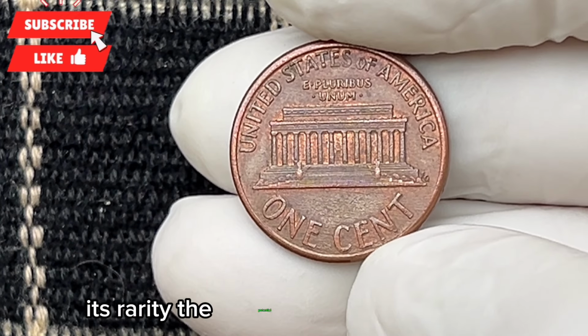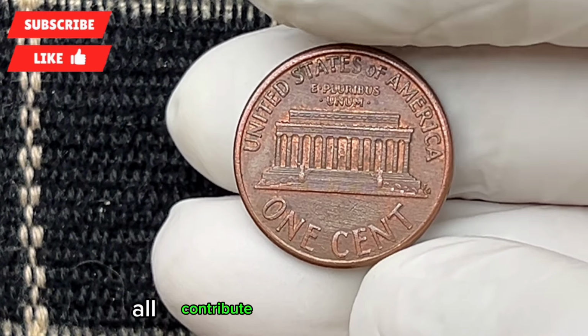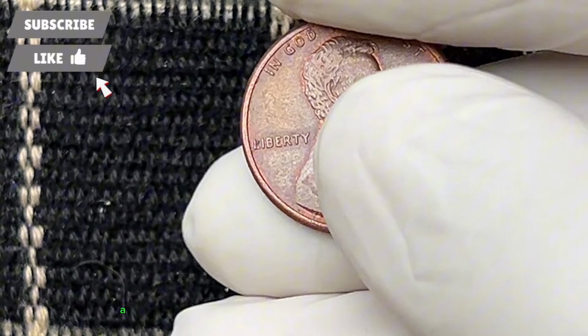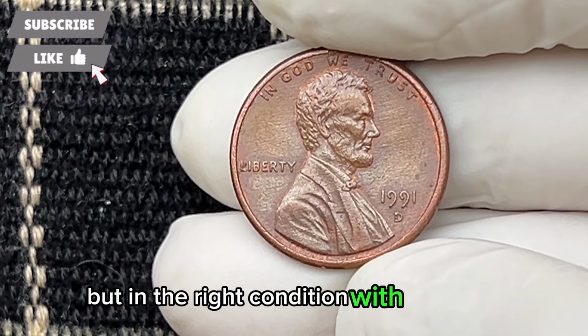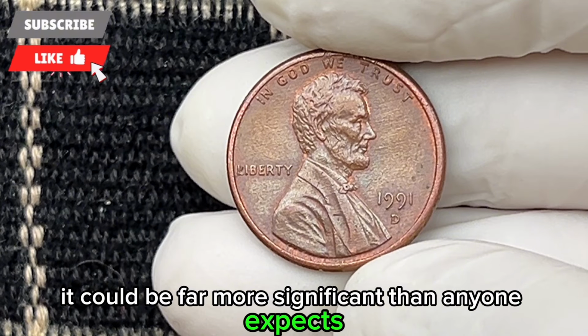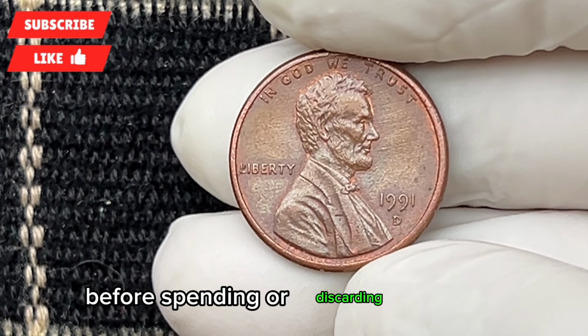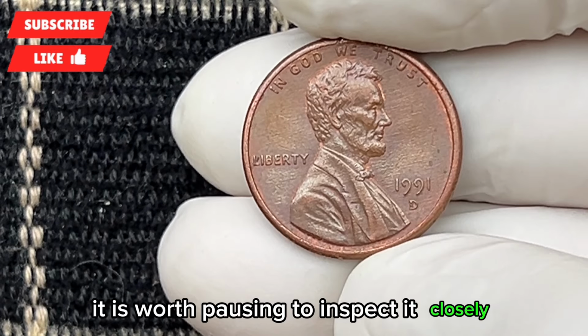Its rarity, the potential for minting errors, and the scarcity of well-preserved examples all contribute to its importance. A 1991 penny may look ordinary, but in the right condition, with the right characteristics, it could be far more significant than anyone expects. Before spending or discarding a 1991 penny, it is worth pausing to inspect it closely.